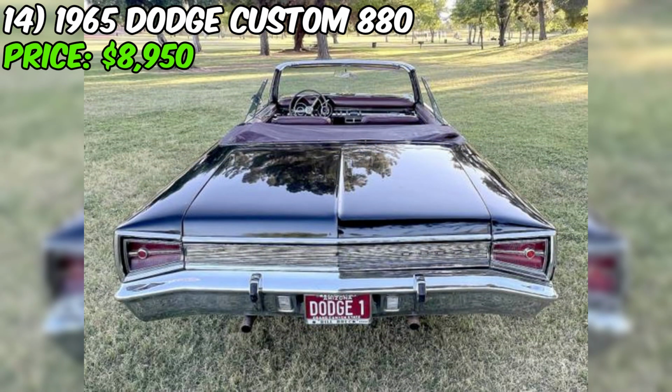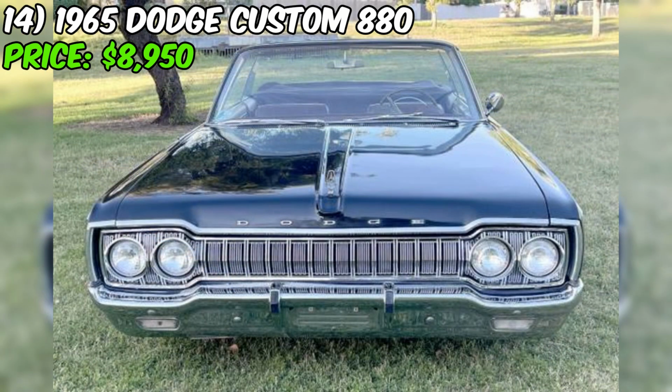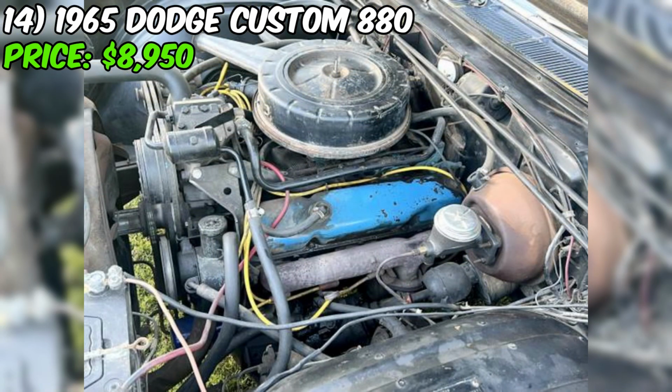And with spinner hubcaps, a tonneau cover, and a split bench seat, it's got that classic 60s style that we all know and love. Under the hood, the seller has done some work to get this Dodge running strong. They've replaced the water pump, done an oil and filter change, rebuilt the carburetor, flushed the brake fluid, and even installed a new fuel tank and sending unit. The car starts, runs, shifts, drives, and stops pretty well, which is a great starting point for any project car.